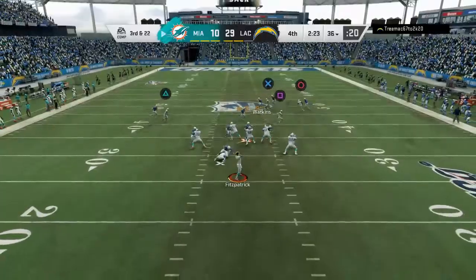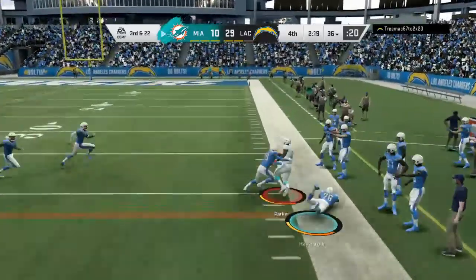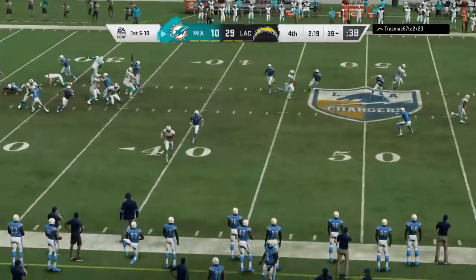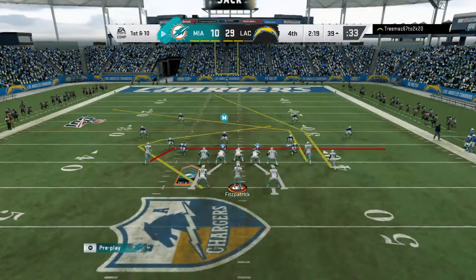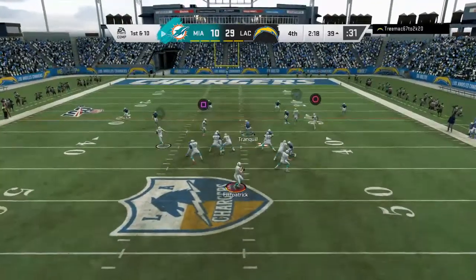3rd and long for Ryan Fitzpatrick. He gets it into the arms of Parker, complete. How about 25 yards on third down? They'll take it. Clock management, definitely critical here if they want to get back in this game. Absolutely agreed. They have to up the tempo in this case, down a couple of scores. Want to make sure they have a chance to win this ball game.